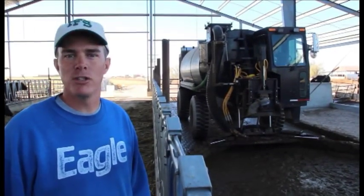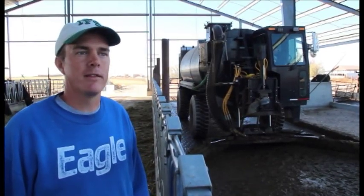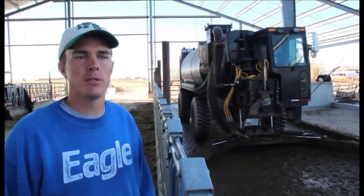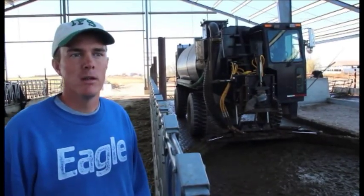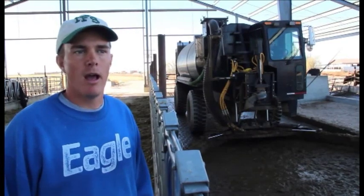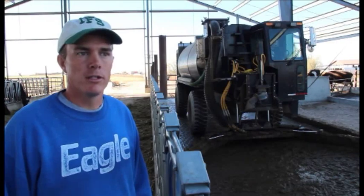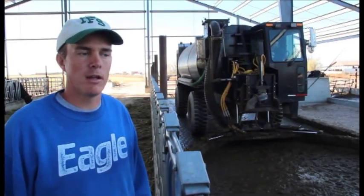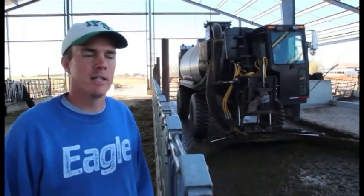We had the option of using sand or compost for bedding, but we decided that we preferred sand as a bedding source. And the compost, we're working to make a premium compost that we hope to be able to sell for $20 a ton, whereas we can buy sand for about $7 a ton. So to us it made the most sense to go ahead and use our compost in a manner in which we could sell and use the sand for bedding.